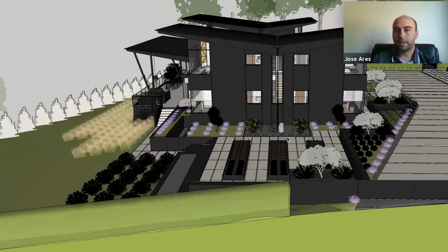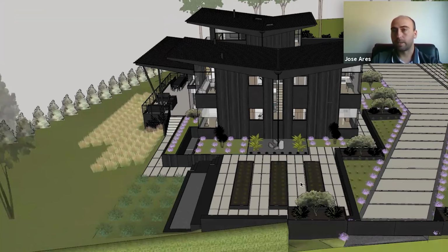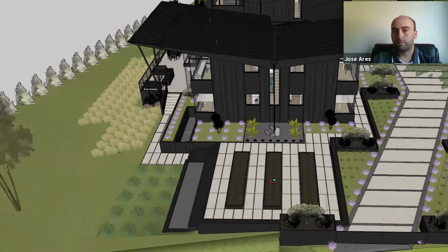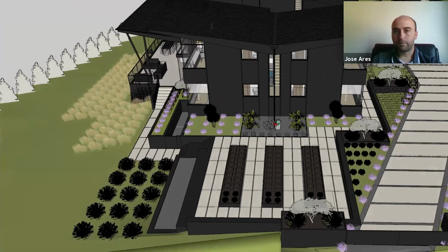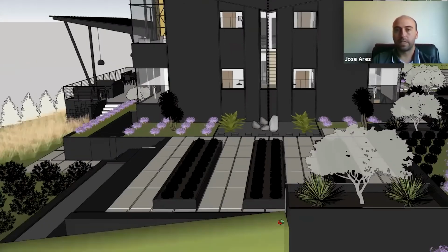So we designed this elevation, the home, at the same time with the landscape itself. We knew that in this area, our client wanted to have some planting beds. So we designed a rhythm of 3 planting beds here that relate with the actual windows. They are perfectly symmetric with the center of this window, which keeps the entire composition just perfect.